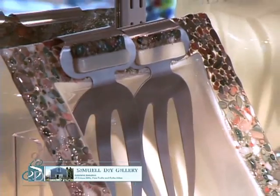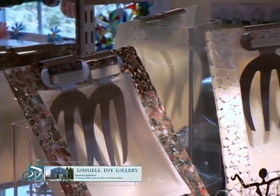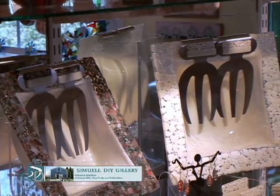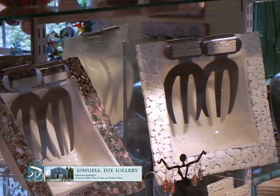An artist that we've had for some years that is still very, very popular is Kathy Hudson. She does fused glass and beautiful salad bowls and tableware.